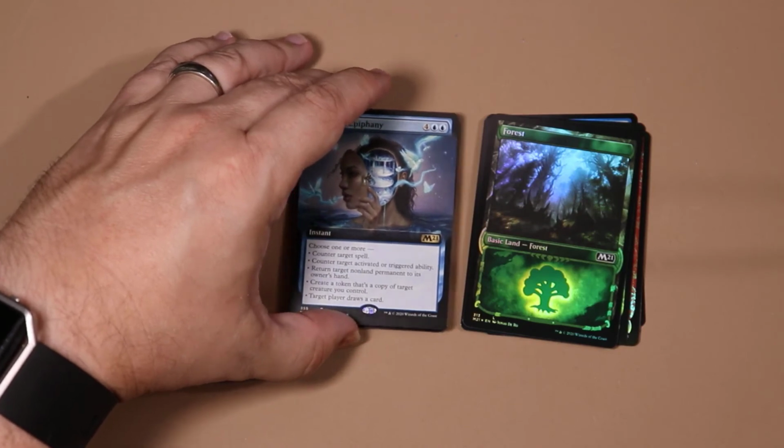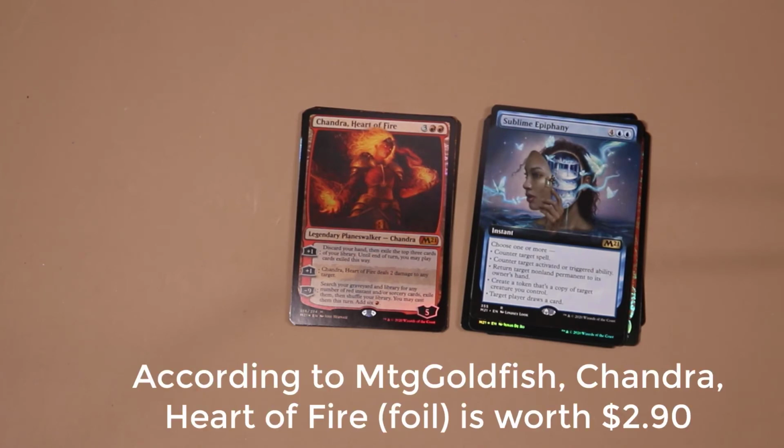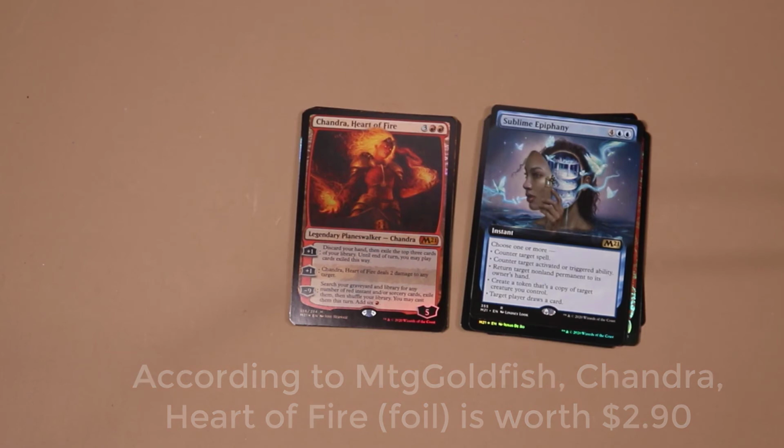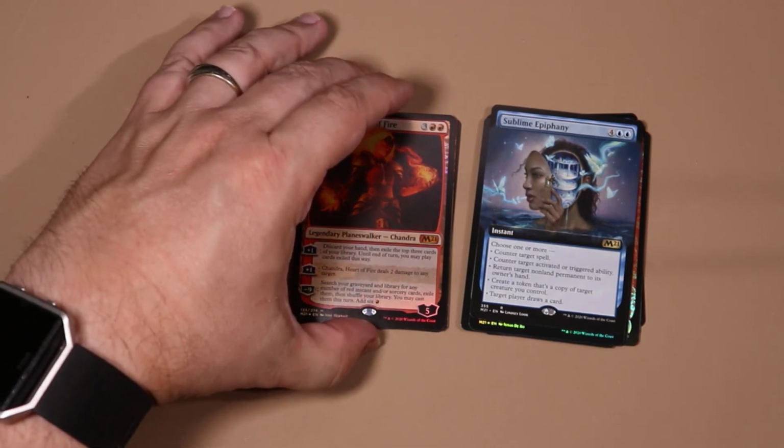All right, next up we have, ooh, Chandra, Heart of Fire. So this is a foil legendary. Now we've seen this one a few different ways, but it's cool to see it now in its foil version. So now I think I've got every one of the Chandra cards out of Core 2021. This one, the standard, and then the alternate art versions. I don't think there are any other ones. So it's cool to know that I've at least knocked off one Planeswalker. Obviously, it's not the big two that everybody's talking about, spending tons of money on, but still, I'll take it. Glad to see it.